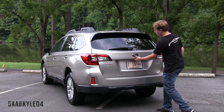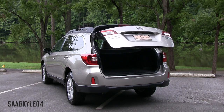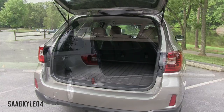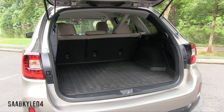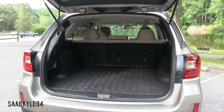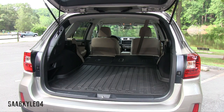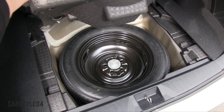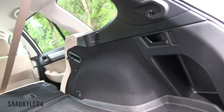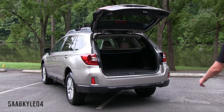Outback, our tester features a power-operated liftgate with programmable height memory. Being more of a traditional wagon than a crossover, the Outback boasts a lot of usable storage space. A removable privacy cover can be used for added security or taken out if you need to haul larger items. With the rear seats folded up, there's 35.5 cubic feet. Fold down the 60-40 split seats via two convenient trunk-mounted handles, and it more than doubles to 73.3 cubic feet of usable space. Underneath the trunk floor, you have your jacking equipment and your temporary spare tire. There's a 12-volt power outlet located out back, in addition to cargo tie-downs.